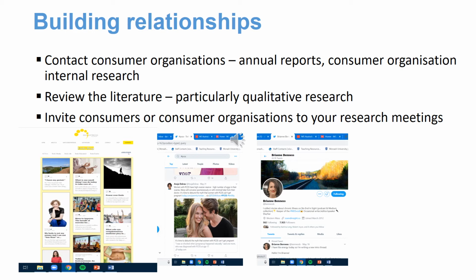Also, often these consumer organisations do their own internal research to find out from their members what it is that they think is important. And so being able to source or access that can also provide you with insights into that area. Reviewing the literature, particularly qualitative research, which highlights the patient voice in terms of the experience and needs of the patient, can be a very good way of being able to demonstrate that this is a need that the patient wants. You can also invite consumers or consumer organisations to your research meetings and pitch ideas and talk about some of the research that you're interested in.